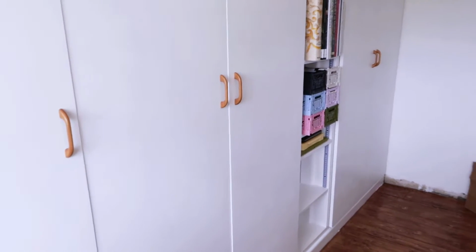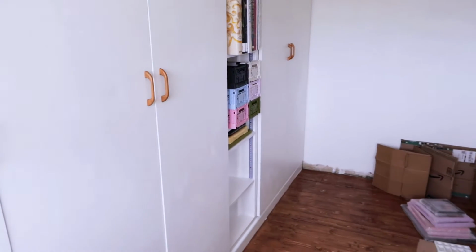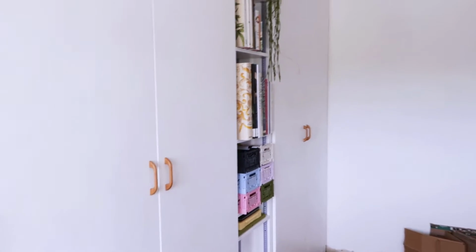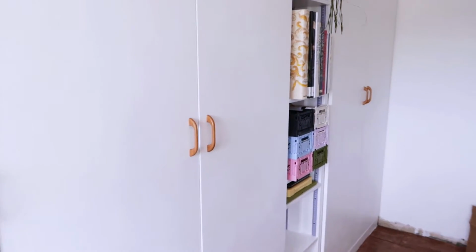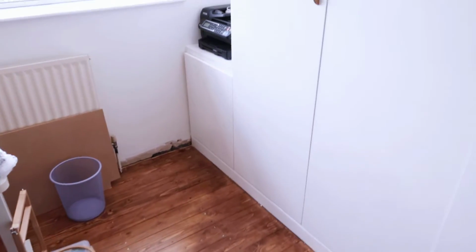So door handles have been reattached, and it just is such a vibe now that they're white and there's like cute aesthetic things on the shelves, and we're going to have the skirting boards back in. It's just going to be a vibe.